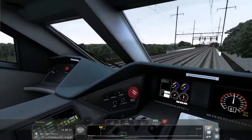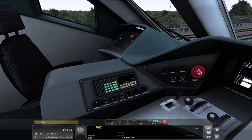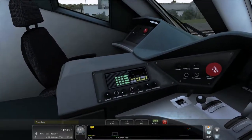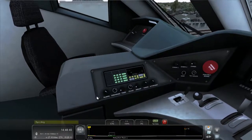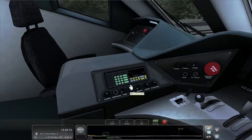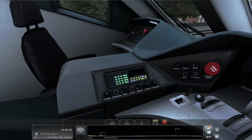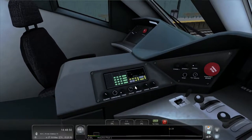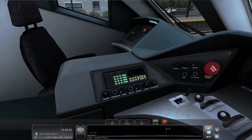90 miles an hour coming up. And in another 2,500,000 minutes, we'll probably see another oncoming train we can take a nice picture with. Well, next to. 100% throttle, let's do this. Power off. Come on.